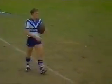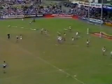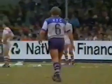20 metres out, right in front. For this super kicker from Canterbury. Lamb back on his feet. One of them anyhow.